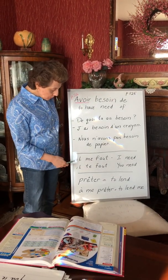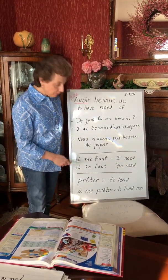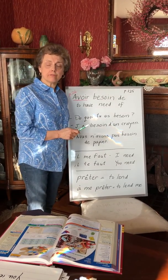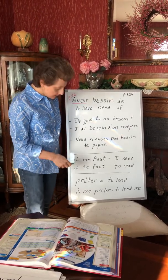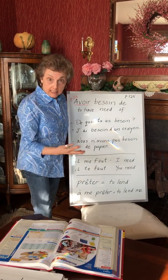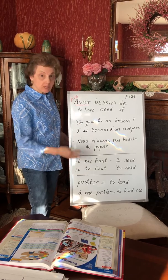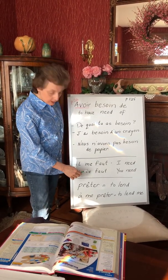Also in this list on 125, we have the phrase il faut, il me faut, and il te faut. This is another way of saying need. This is a little bit stronger than this expression. This comes up again in French two. In fact, I just did a video for French two that talked about these two expressions. Il me faut means I need, I really need, I guess maybe it'd be a good way to say it. And il te faut, you really need. So it's a little bit stronger than this one, okay? But it means the exact same thing.